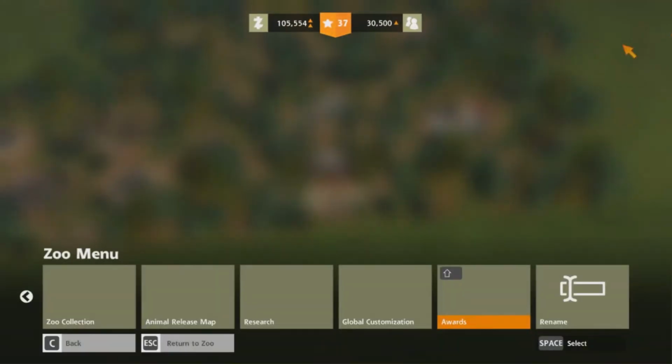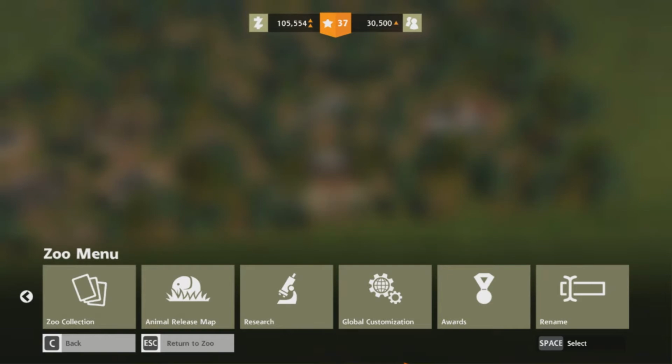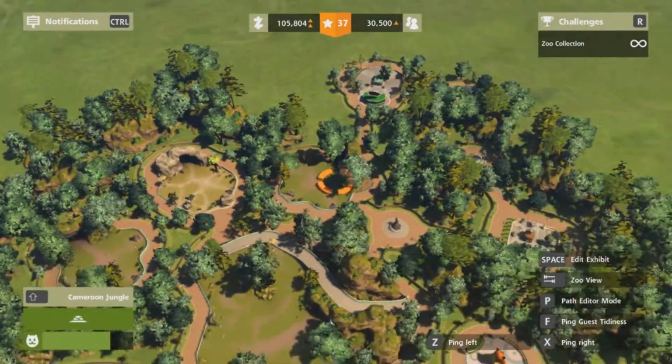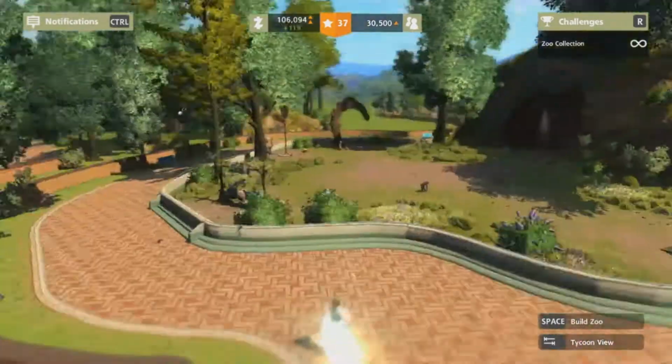So, what we really want to do now is try and get some variants. I want to try and get some variants of all the different chimpanzees. I think that would be fun.